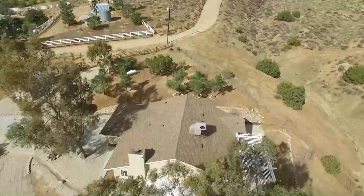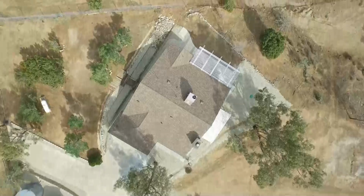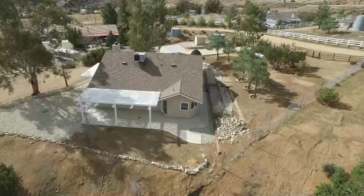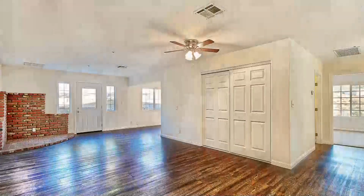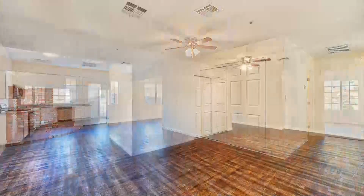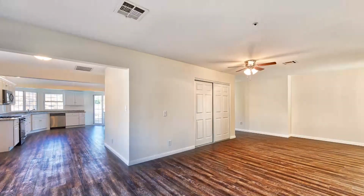This gorgeous, completely remodeled country home is move-in ready. Rehabbed from top to bottom and from the inside out, you will enter into a home with a wonderfully open floor plan. The large living room is perfect for family gatherings and entertaining guests.